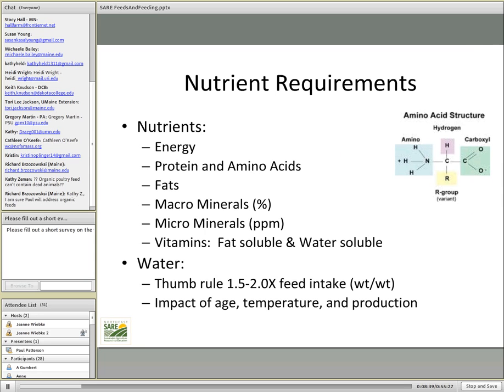There are essential amino acids, and then there's another group of amino acids that are so essential the bird decided to make them themselves. But there's about 11 essential amino acids that we need to concern ourselves with. In terms of fats, we've got essential fatty acids, linoleic and alpha-linolenic acids. These are both 18-carbon fatty acids. There's about 6 macro minerals that we care about that are essential: calcium, phosphorus, sodium chloride, potassium, and magnesium, and another 6 micro minerals or trace minerals that have to be in the diet.